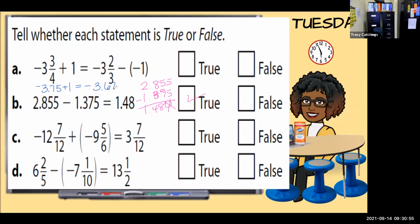What happened with a negative? Good job. Remember, subtraction is the same as adding the opposite. So you may want to get in the habit of rewriting it and adding the opposite so you can clearly see. Got true or false, Sage?